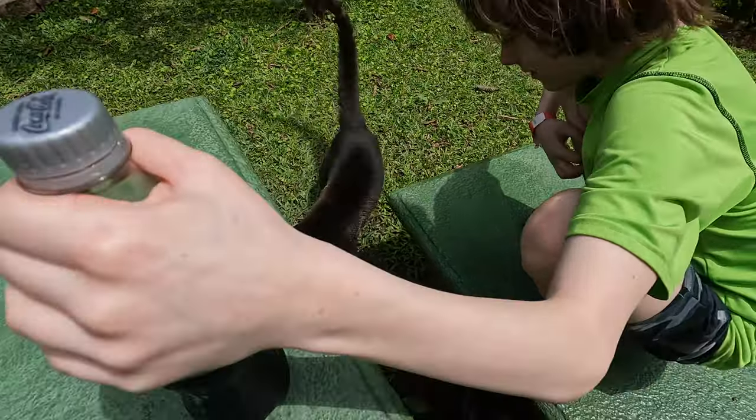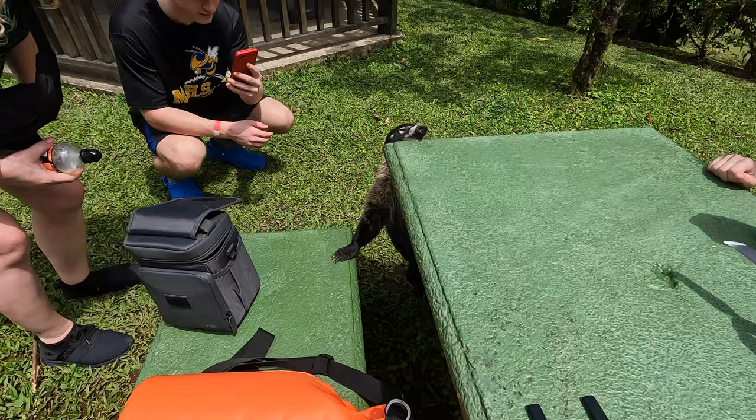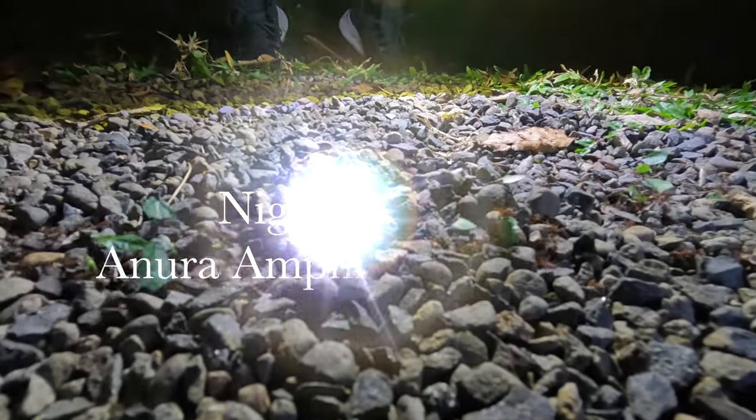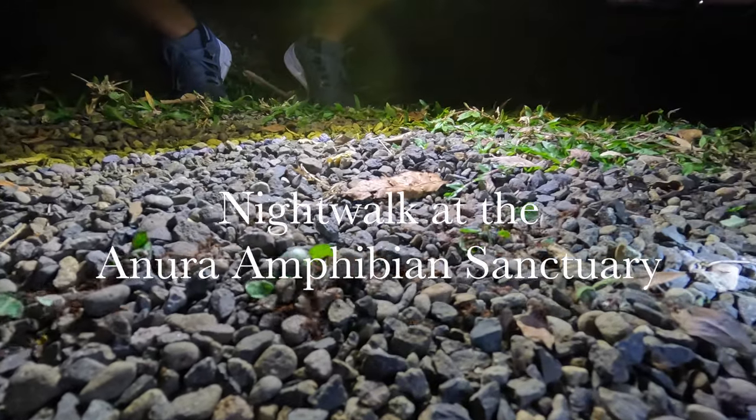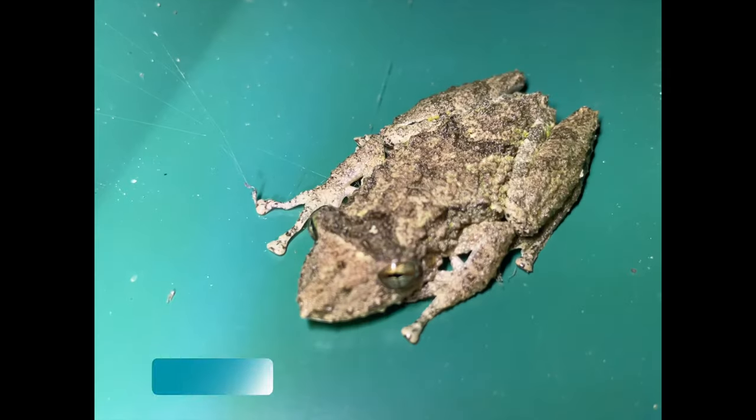Coming by real close. We did a night tour at the Anura Amphibian Conservation Farm. Shout out to Eddie, our shuttle driver, and Carlos, our tour guide. Very busy. They make like little streets. What is that? The frogs, all right.